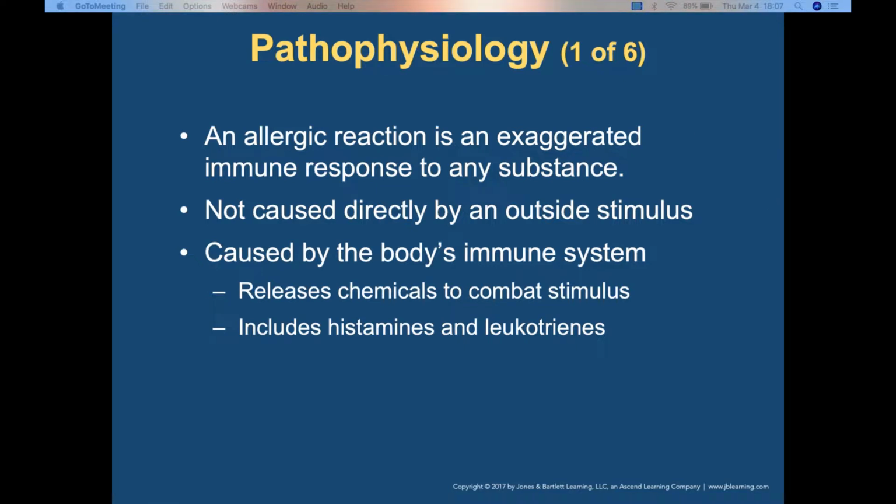Given the right person and the right circumstance, almost any substance can become an allergic reaction. First, the person becomes sensitized, exposed over time to the substance. Then his or her immune system learns to recognize the substance. And when the patient is exposed to the substance again, the allergic reaction occurs. It's just one of those things that happens. That's the body working, which is super cool.